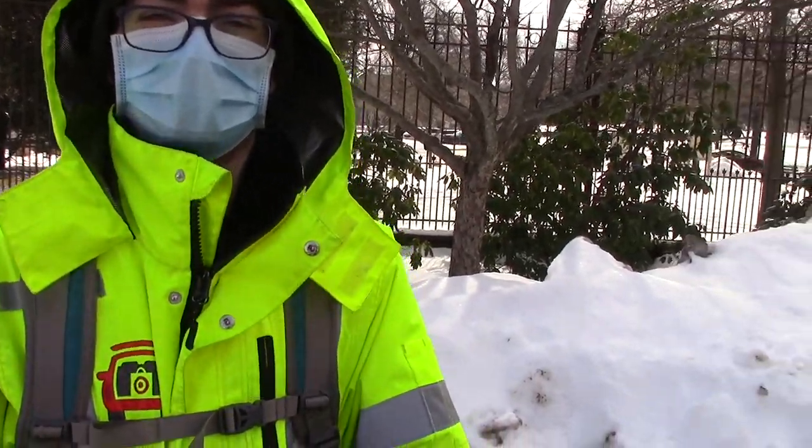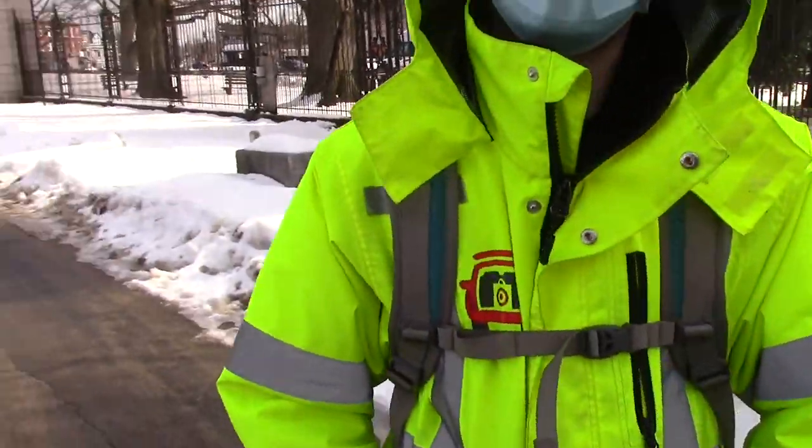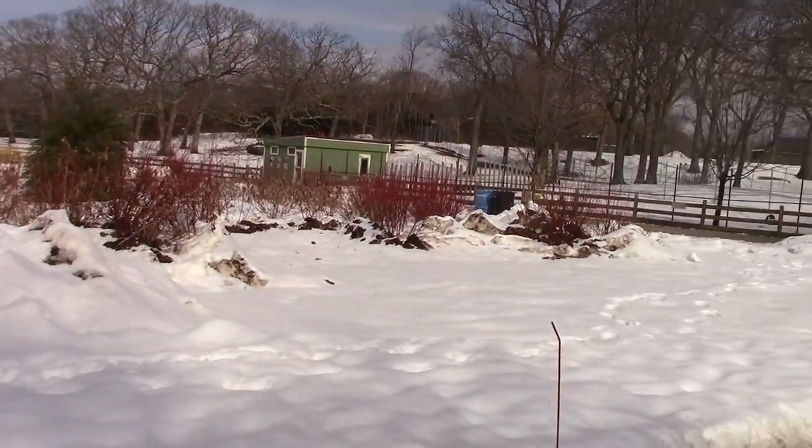We're keeping that in. So anyway, we are here in Franklin Park Zoo. It is a chilly 41 degrees outside. And yeah, this is Sam's first time here. He's never been here. Never been.